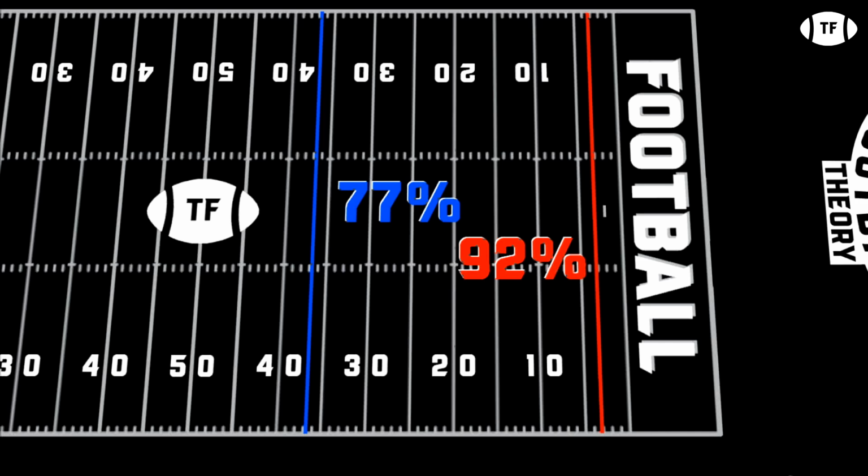Now, what are your chances of making the first down if you knew on first down that you were going to go for it on fourth down no matter where you were right there? Your chances are going to be good enough where you offset that 15%. And in effect, you should never punt.